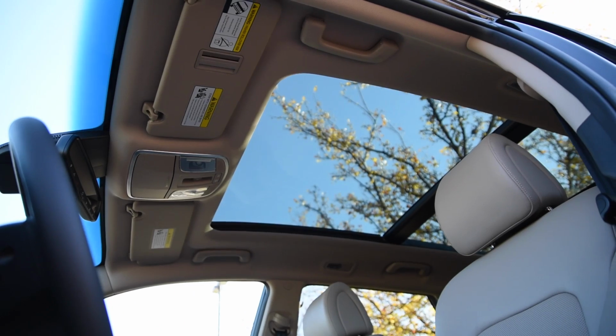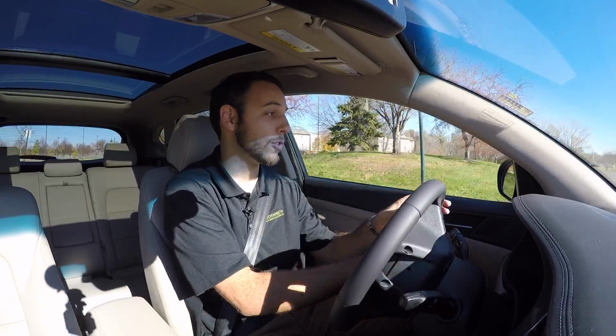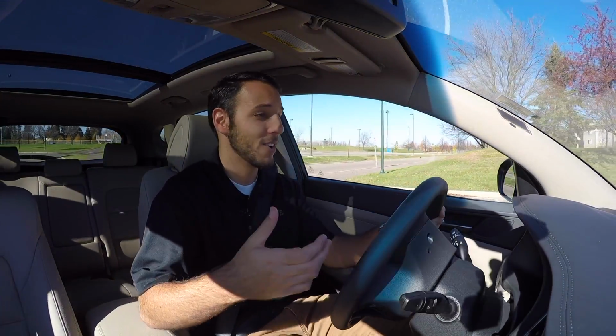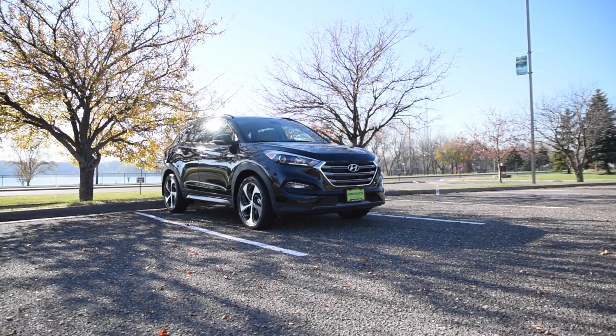The panoramic sunroof keeps the kids busy in the back. They can look out and it gives a bunch of natural sunlight in here, which looks really good. And overall, between the exterior styling and the way this car just rides and drives, it is certainly one to check out in this mid-size crossover segment.